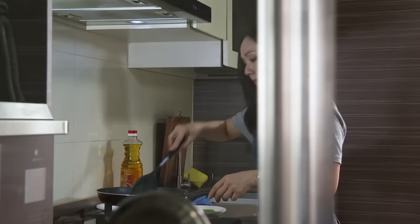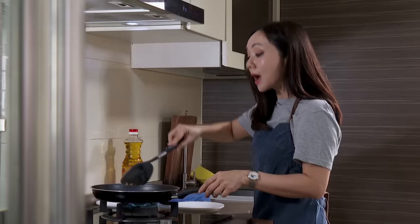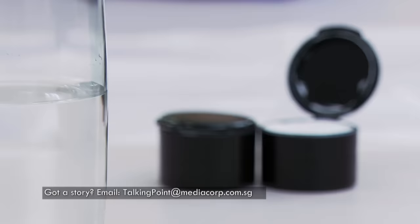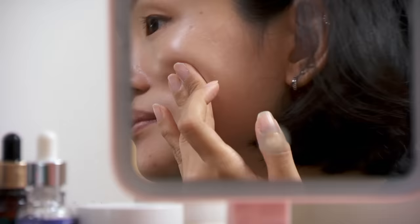The higher the temperature of the pan, the more at risk you are of having forever chemicals as part of your meal. For most of us though, it's unlikely we'll cook at such high temperatures. But I'll soon learn that when it comes to forever chemicals, non-stick cookware does not even scratch the surface.